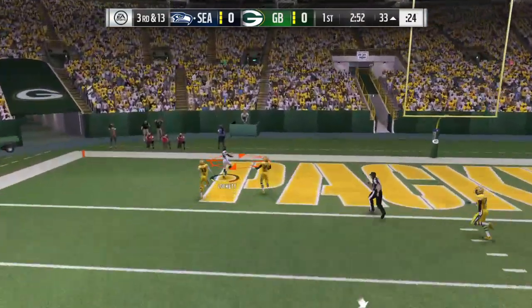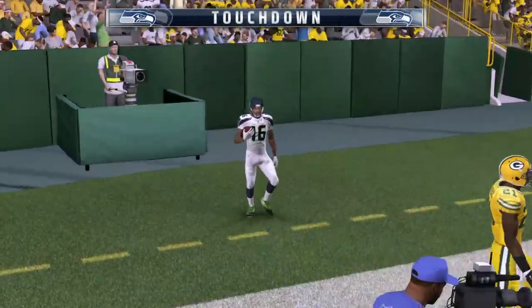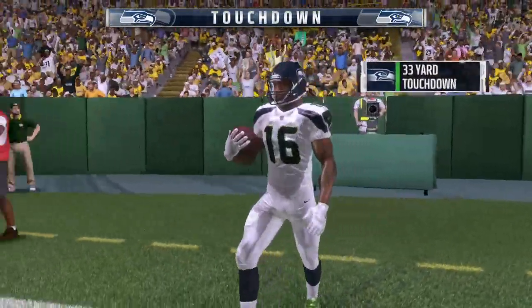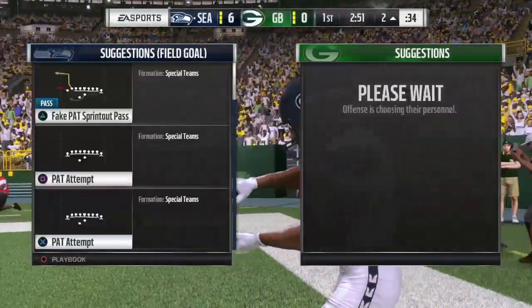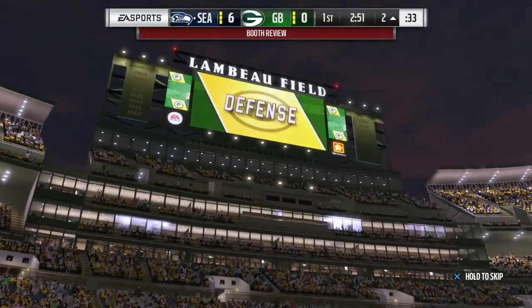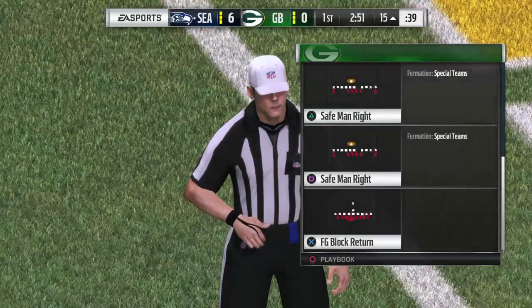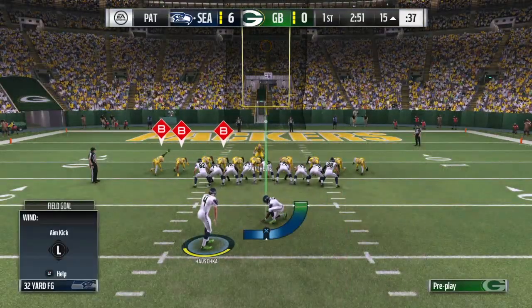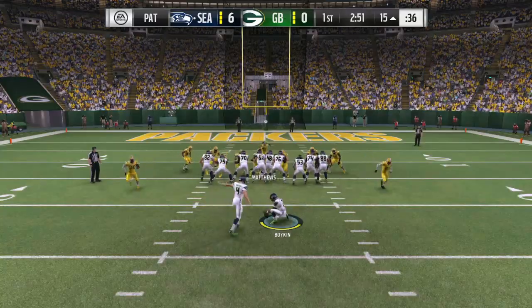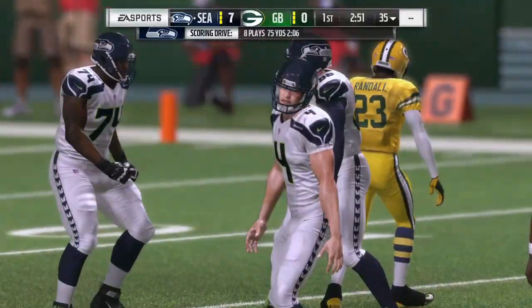You do so much stuff in practice. And he's got it. Caught in the end zone for the Seahawk touchdown. Tyler Lockett, 33 yards. And the Seahawks have taken a first-quarter lead. After reviewing the play, the movement on the field stands. It took them an extra look, but they found out it is a touchdown indeed. The official says this one counts.